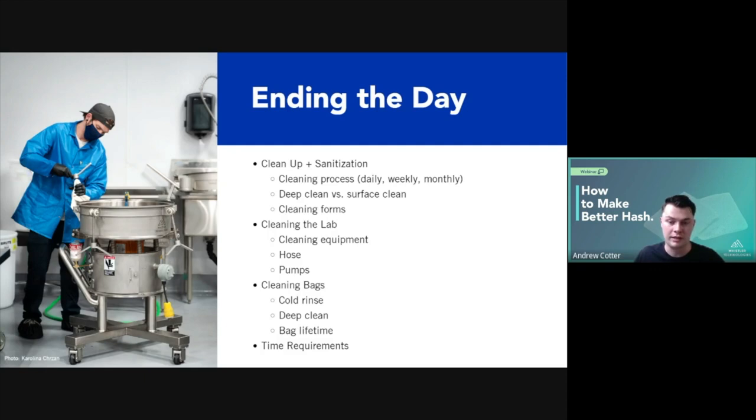As we start to use warm water, it's very possible that those trichomes are going to melt and become very sticky on your bag. And then that's when we're going to need to start looking at using ISO and things to clean those off. And if our bags are starting to decrease in lifetime, what can happen is that the mesh is going to start to open up and they're no longer going to be accurate to the advertised micron size on them.